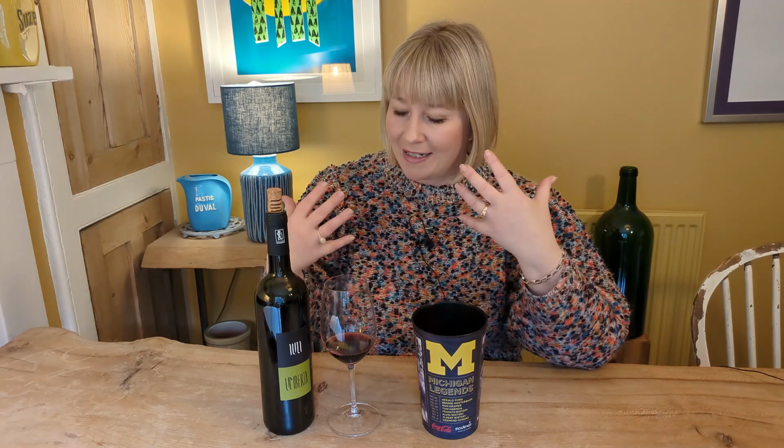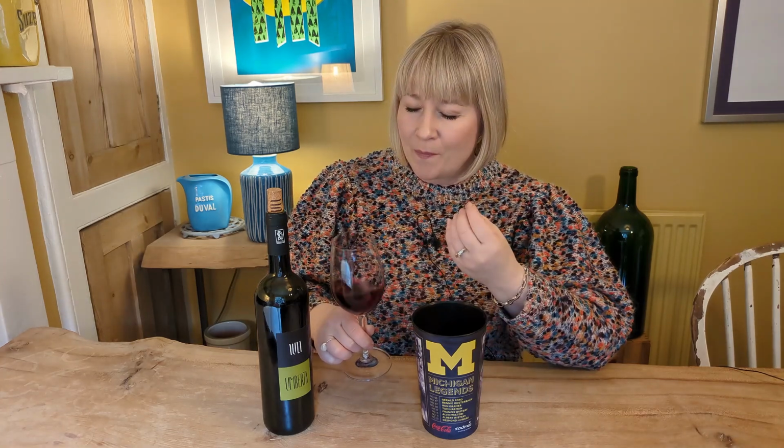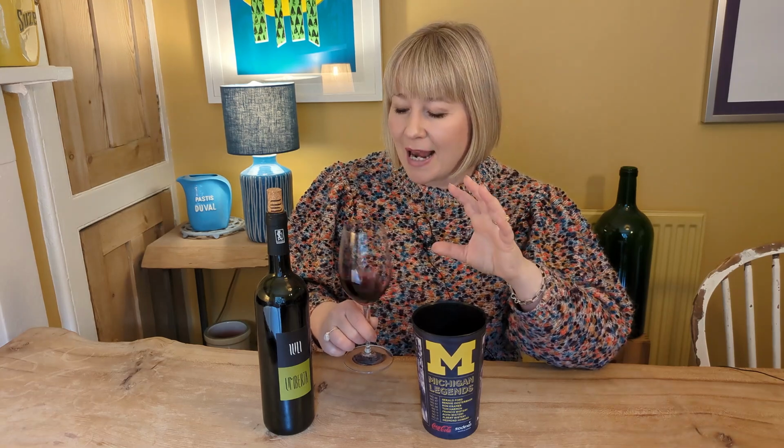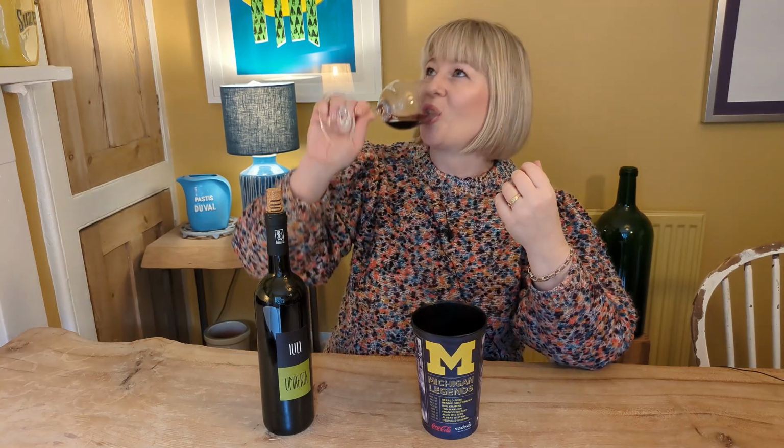He treats his grapes and his land with such care and has a very hands-off approach in the winery as well. So this, I'm imagining, is all going to be about that bright fruit. And let's go in and have a taste. And it is smelling lovely. I've got this little smoky note coming through, a little bit of tobacco, which is layered alongside that black currant, blackberry. Nice red currant nose too.